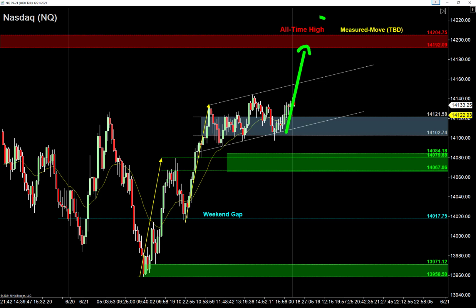Not momentum, location. All-time highs are right there. I think you could probably also easily say another measured move is right there, right? So, I mean, you definitely can't deny that. So I have no problem being a buyer up here, but as the market goes higher here, what do you want to look for? Traps, baby.